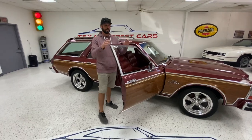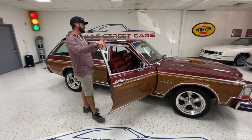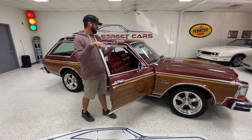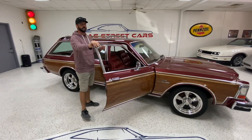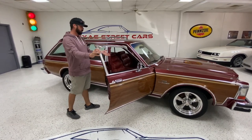You can watch in the video. All the windows work, the power locks, all that stuff. AC is working, heat. Original radio in this car has an 8-track player that all still works. Gauge-wise, the fuel gauge is a little finicky, and the temp gauge isn't currently working. It's got an aftermarket tach on it. But overall, interior is really nice.